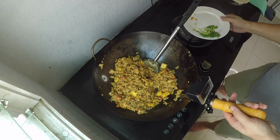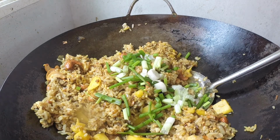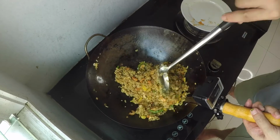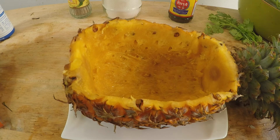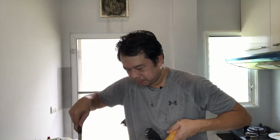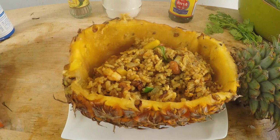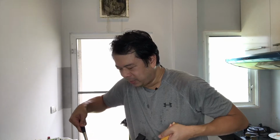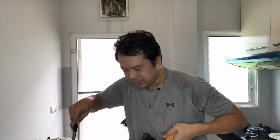And when it's done, put in your spring onions. And time to just put everything into your little pineapple boat. Oh, this smells amazing. I love curry. Curry is one of my all-time favorite inventions in the world. On my list of top 20 inventions, curry is between scissors and penicillin.